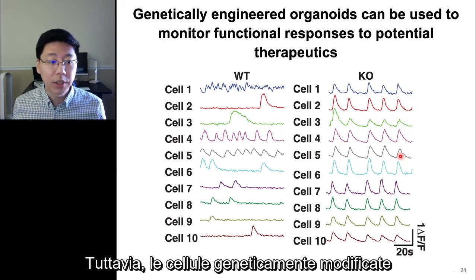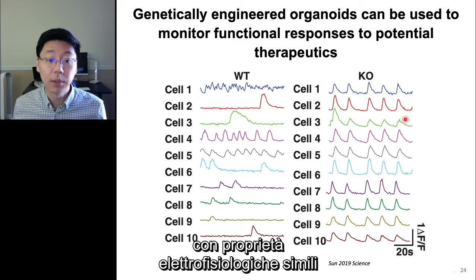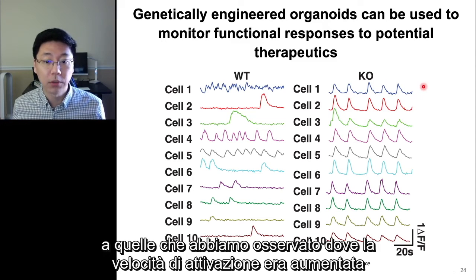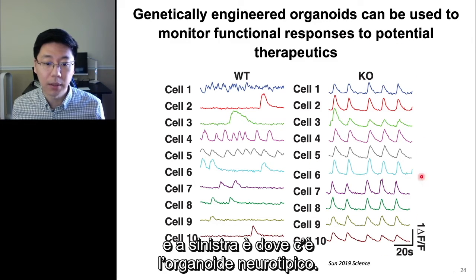However, genetically engineered cells can also be used to generate organoids, as the Sun and J groups showed, with similar electrophysiological properties that we observed, where firing rates were increased when UBE3A was deleted here on the right. So the right is where UBE3A is absent, and the left is where is a neurotypical organoid.